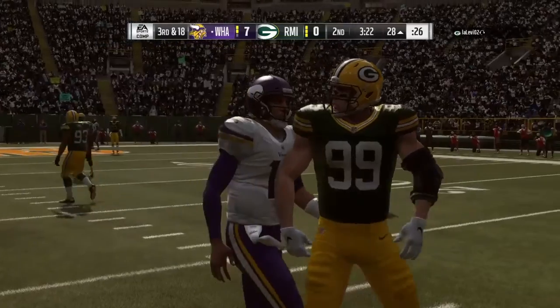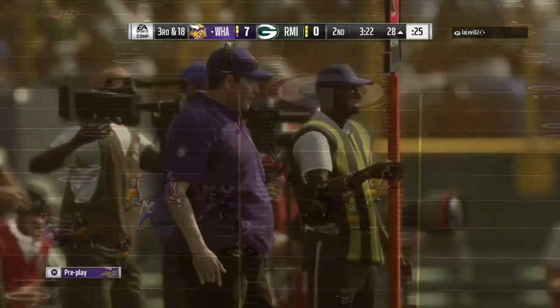J.J. Watt in there to get him his second sack now of the afternoon.